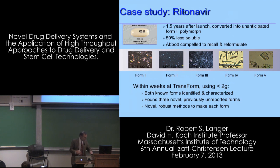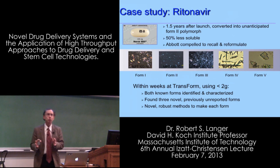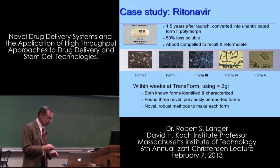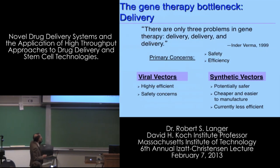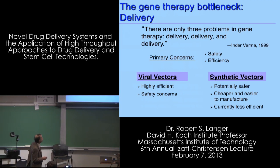Now, one of the other things we thought about is that you can really apply these high throughput things, combined sometimes with new chemistries, to some real big biological problems that we were interested in. One of them is gene therapy. Gene therapy is still a huge problem. When Inder Verma, who's now at the Salk, was head of the Gene Therapy Society, he was asked, what's the biggest problem with gene therapy? He says, just three: delivery, delivery, and delivery.